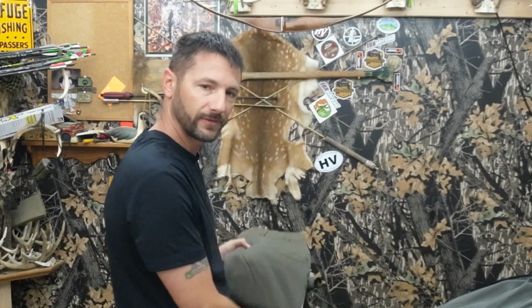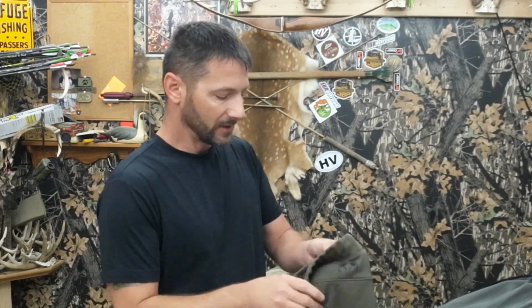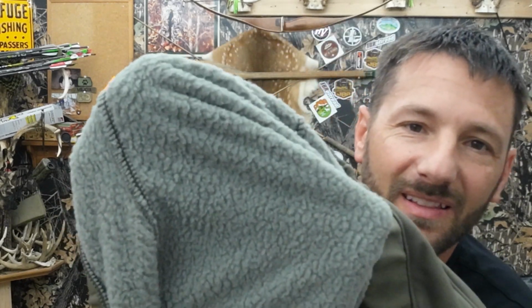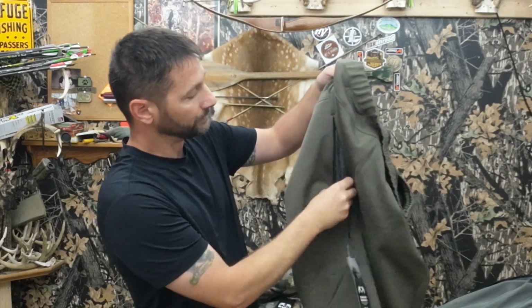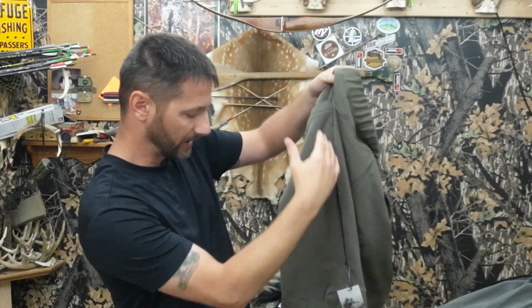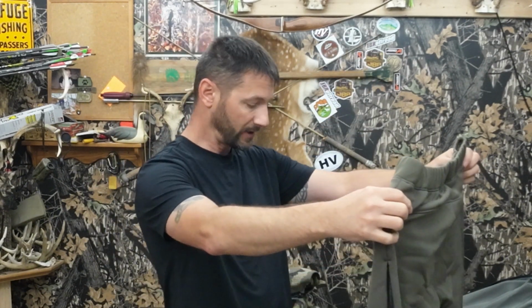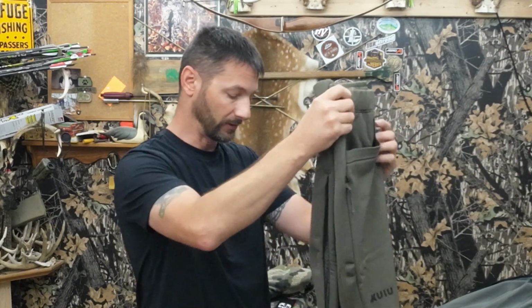Next up is the Strong Fleece pants. Strong Fleece, 290s. Okay. That's going to be a pretty warm pant, I'd say. They do have side vents, but it's not a full zip, so this is something that you're going to wear to your tree stand underneath your outer layers.